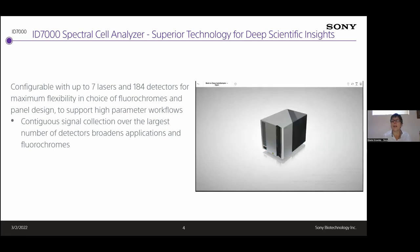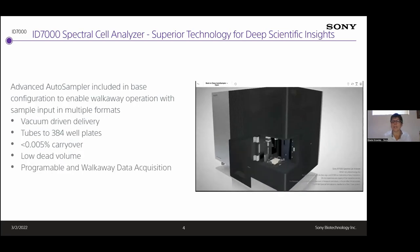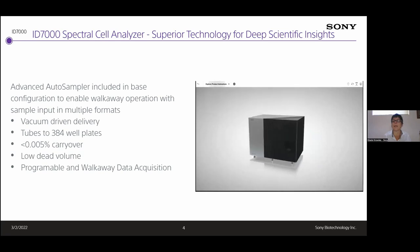The autosampler is definitely one of the key features on the system. It's delivering high throughput walkaway acquisition with extremely low carryover. You can use 24 tube racks or up to 384 well plates directly onto the system. No additional hardware is necessary. There's a low dead volume mode where it'll drink right to the bottom of the well. And you also get very, very low residual volume in your sample line.